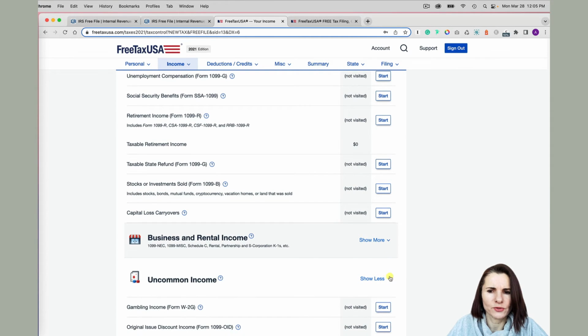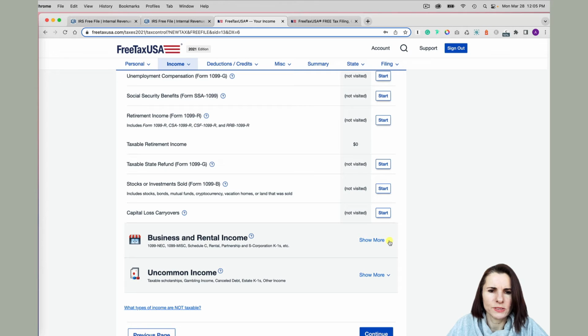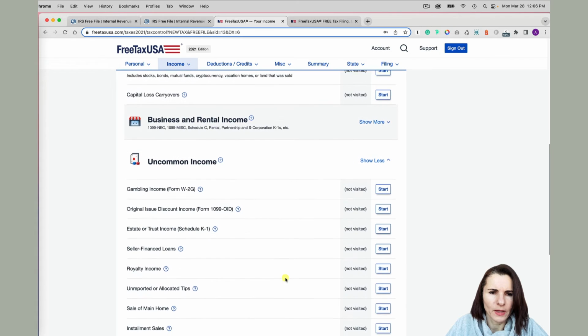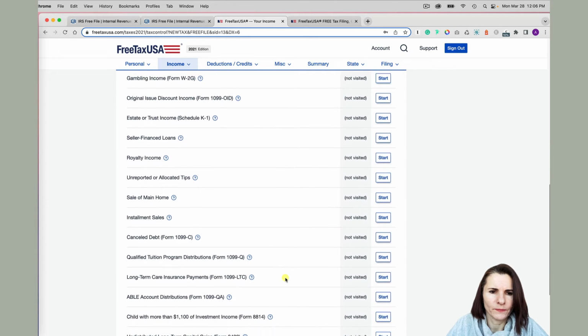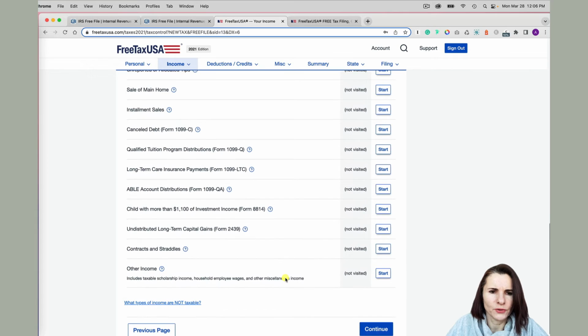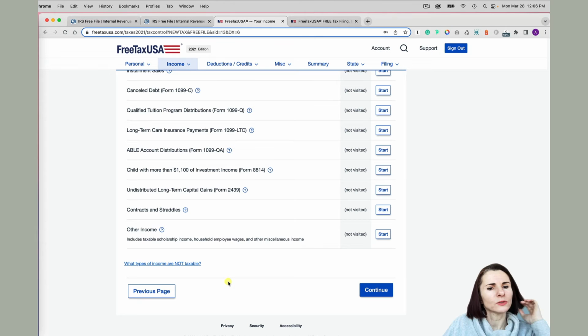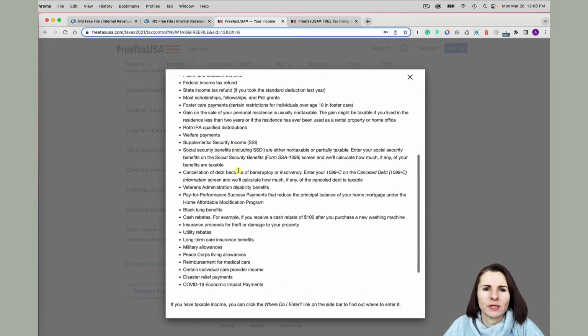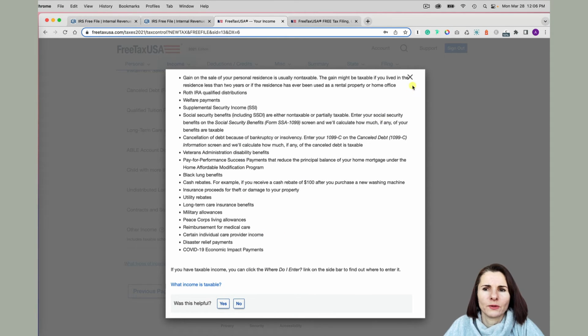Now it has this other option. Look at this, show more, business and rental. So if it applies to you, but at the same time, it was by default closed. And then you also have uncommon income, gambling, some things that are unusual, so you can select them. And here at the very bottom, this is helpful. It says what type of incomes are not taxable. So you can select this to get more information, what would qualify. So like, some gifts or child support and so on. So it provides some information. So this is really helpful too.